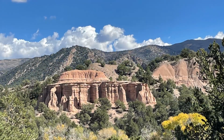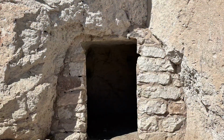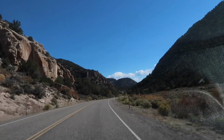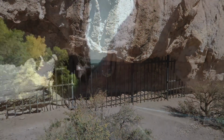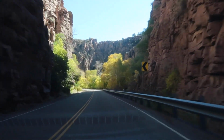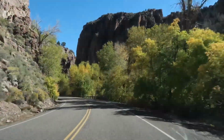A fall road trip, ghost towns, and gold mining. That's what we're going to see today in this beautiful valley in Utah. This pioneer area is full of life and full of color. Come and join us as we head up the road to Kimberly Ghost Town, Utah.